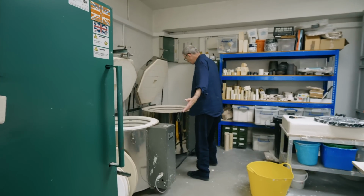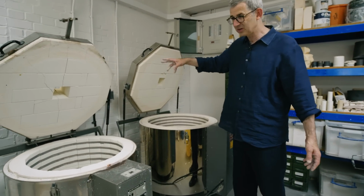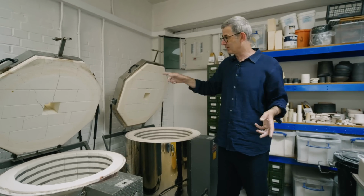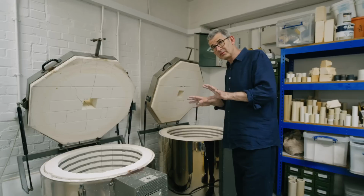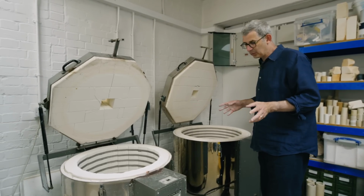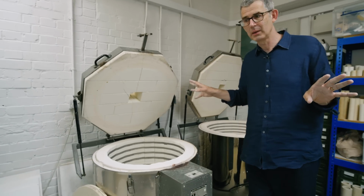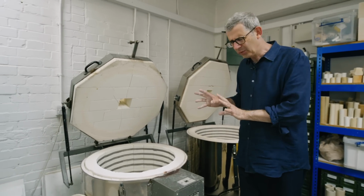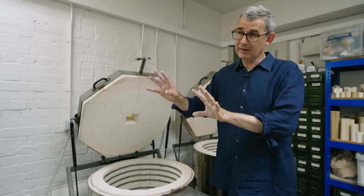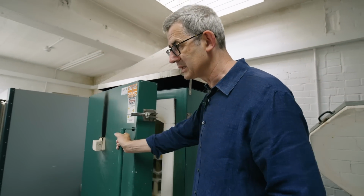Electric kilns are very straightforward. They're just big ovens, and you put into the computer that you want it to go to 1000 degrees, and you just press a button and it goes up to 1000. So that's very good for the bisquing of pots, the first firing of pots, where you're trying to drive the water out of the clay body. And you can get beautiful glazes too in electric kilns. But we use the gas kiln for something called reduction firing, which is slightly more complicated.